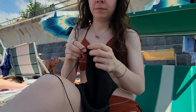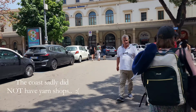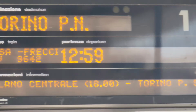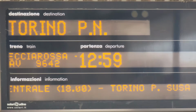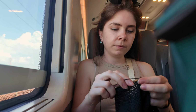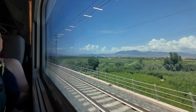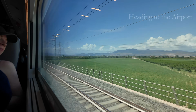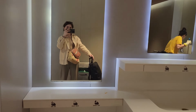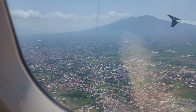I tried to do as much knitting as I could everywhere because I really desperately wanted to get this tank top done. I basically, on this trip, got most of my knitting done in the travels between Vancouver to Italy, Italy to London, London home. A little bit of an outfit check, and then bye-bye, Italy.